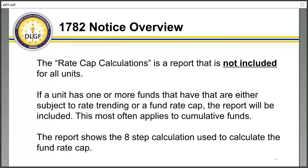Now let's talk about the rate cap calculations report. This one looks pretty confusing. It only applies to some cumulative funds that are subject to trending. Let me take a little bit of time to explain exactly what that is. So I don't know for a fact, but I have a feeling that when this was enacted, there wanted to be a control on the amount of property taxes these cumulative funds could essentially create from property taxes.